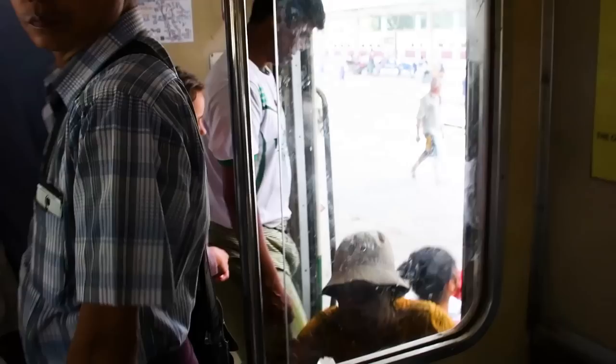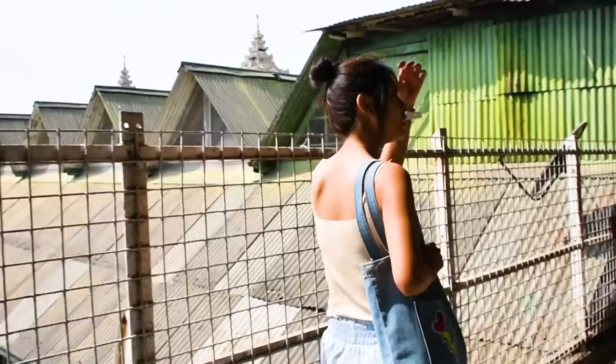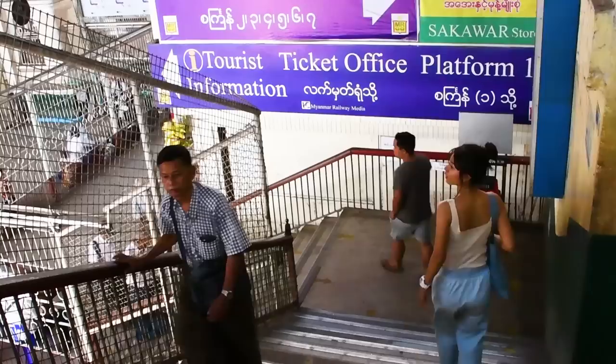After 30 minutes, we arrived at the downtown. This is the Yangon main railway station. Now we have a chance to look at the train which goes to Mandalay. Rest area of the ordinary class. You can rest here while you wait for the train.